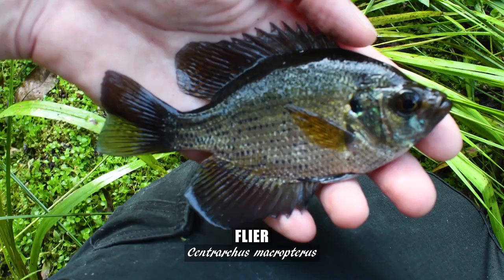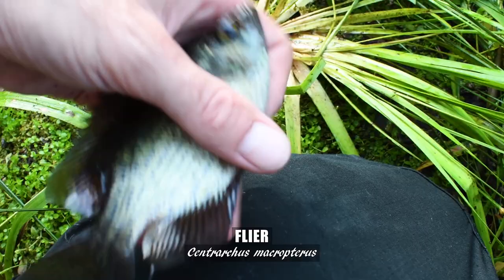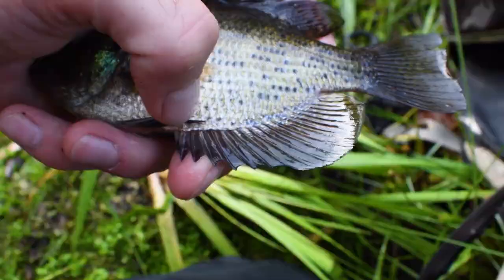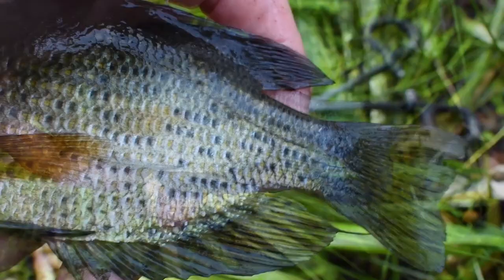I just caught this flier, and a lot of people believe that these are Lepomis right off the bat, but the key thing to notice immediately is if you open up these sharp, kind of hard to do with one hand here, oh my goodness, Lepomis only have 3 anal spines. So where my fingers are, there's like 6 in there. Yeah, I count 1, 2, 3, 4, 5, 6, 7. 7 anal spines on this guy. Lepomis only have 3. But that is an adult flier. Very cool.